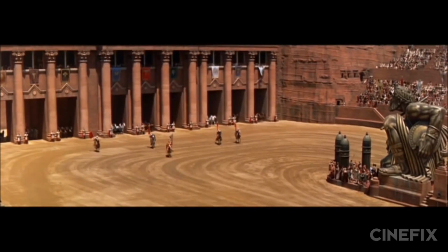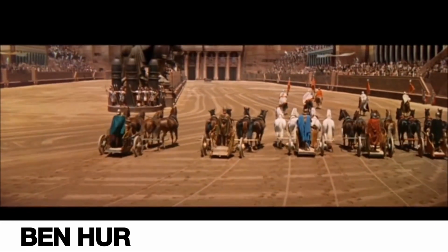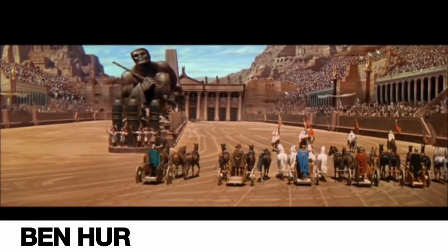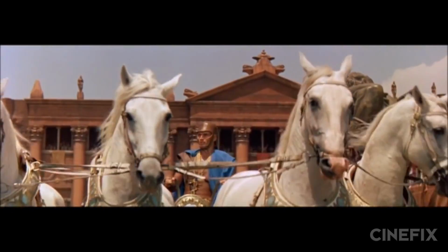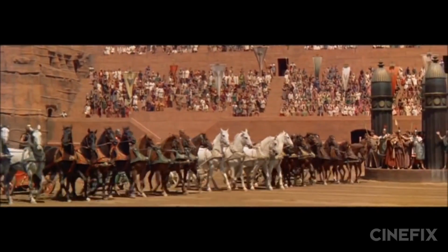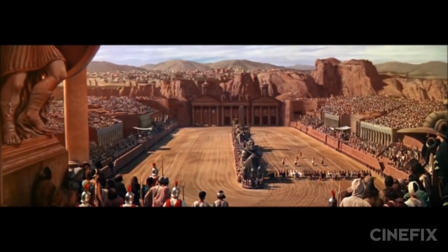In keeping with classics, next up at number 2 is the Chariot Race from Ben-Hur. The very definition of an epic, Ben-Hur was the most expensive film shot at the time at a massive $15 million. A quarter of that money was spent on this chariot scene, which featured 78 horses and 15,000 extras on an 18-acre set over the course of 5 weeks.